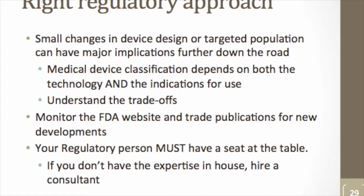And the right regulatory approach, and I mentioned this already: small changes, which may seem very small to you, in device design or targeted population can really impact the level of regulatory oversight for a product. When you think about how FDA classifies devices, it depends on what the device is and the indications for use. So if you have a novel diagnostic product and you want to say that it is going to be used to diagnose cancer, well, that's going to be a PMA. I can tell you, even not knowing what the technology is or what the cancer is, that that's what it's going to be.